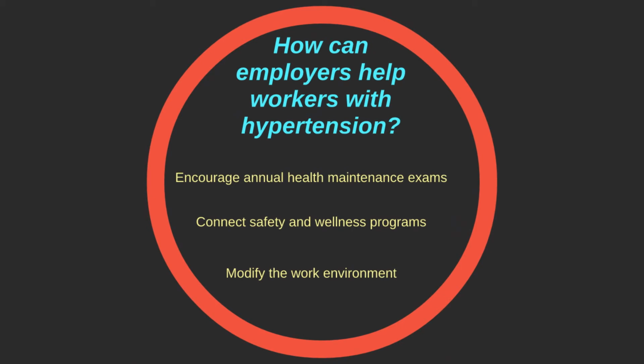So if hypertension is a personal medical problem, what can employers do to help? Employers should consider that helping workers with hypertension avoid downstream medical problems will make those workers more productive in the long run. Employers can encourage or even incentivize annual wellness visits to primary care physicians. Visits to PCPs are one of the most common ways for people to learn that they have hypertension.